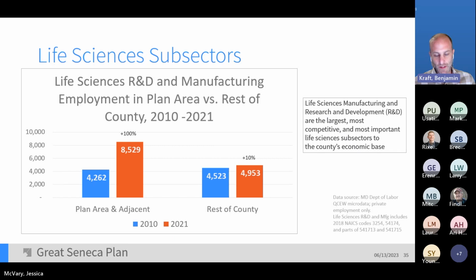Not very much. When it started out in 2010, employment in life sciences was split between this area and the rest of the county. Now the Great Seneca Corridor Life Science Center in particular has completely outpaced the rest of the county. So it's clear that, for whatever reasons, this is the area where new companies are coming and where companies are expanding within the county. So we can go ahead.